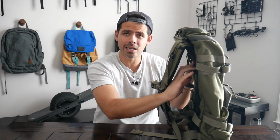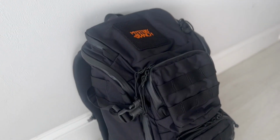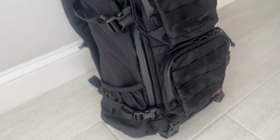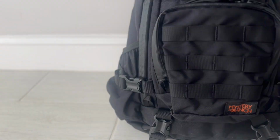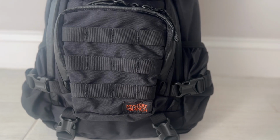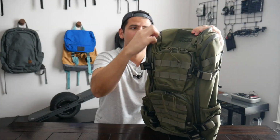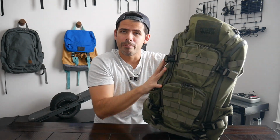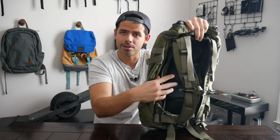Lots of breathability here. The bag offers plenty of space. It actually has a clamshell style opening, which is a little bit different than many of Mystery Ranch's tri-zip style bags. So nice to see that here. Really great external organizational options. You have lots of pocketing on the front. You have a top quick access pocket. So really nice variety all throughout the bag. Well padded and suspended laptop compartment that you can access from the side.